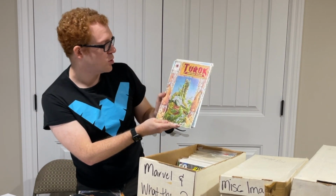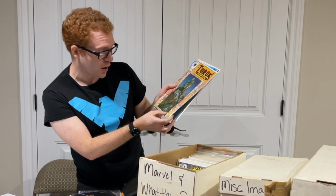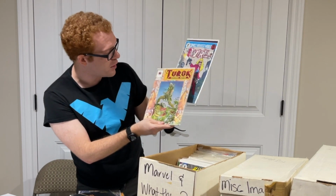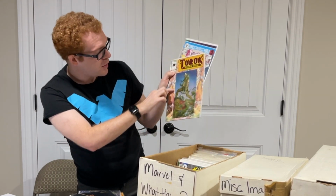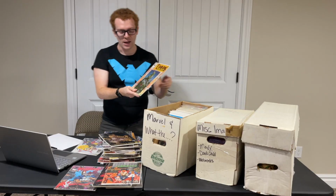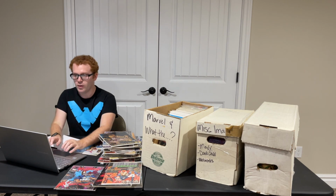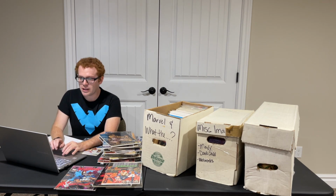Okay, Turok, Dinosaur Hunter. This is issue #1 with a holographic center thing that's actually thicker than the other. So this one might actually be one that has some value. Turok was really popular during that era. So I'm going to take a look and see what we have here. Okay, so I'm seeing this one being sold for prices around $3 to $5. So not particularly valuable, but honestly a really cool book.